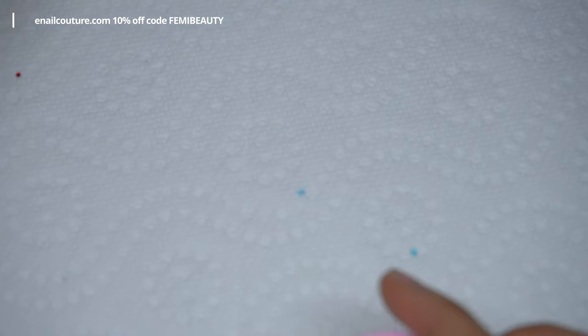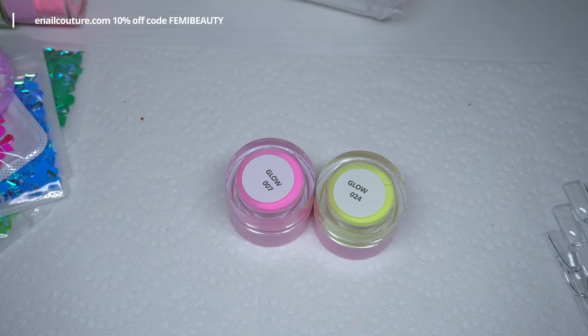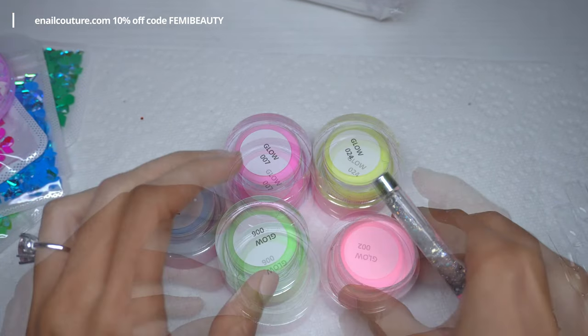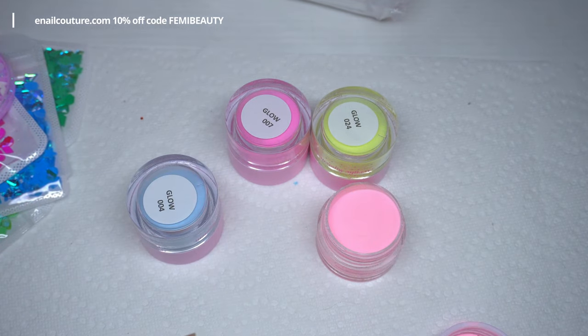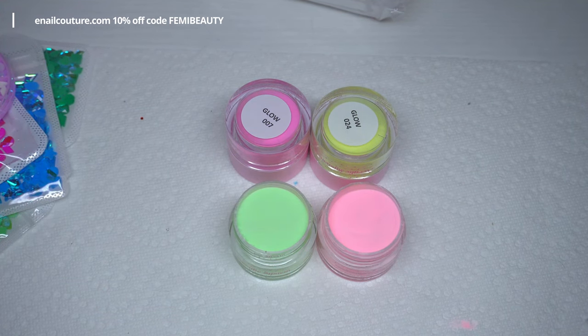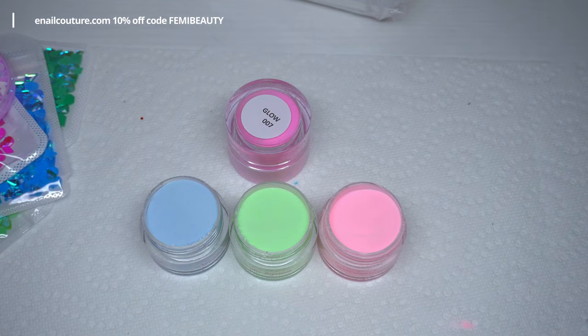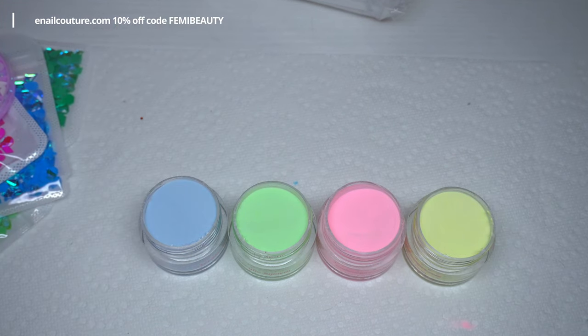Okay, let's move on. I don't know if I showed you guys that he came out with some glow powders. And I actually received these before. So this is my second set of glow powders, pigmented. I got the nudes too. If you were interested in the nudes, they're definitely worth it. There were full coverage nudes, sheer nudes for ombres, and different shades that would suit everyone. Something about neon glow powders feels so summery. So freaking summer.